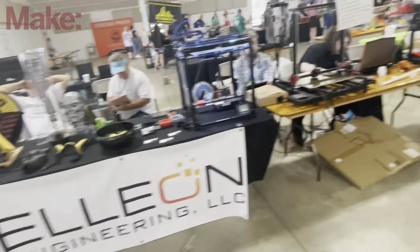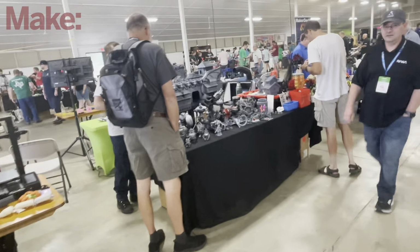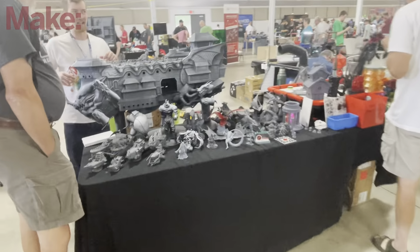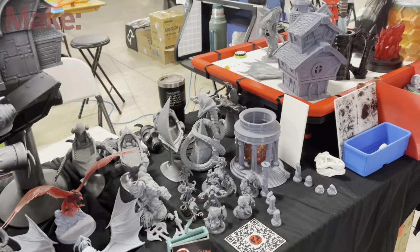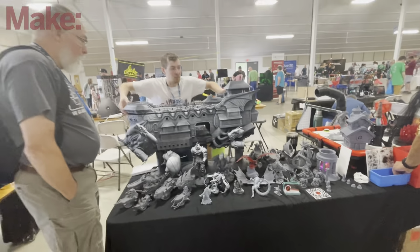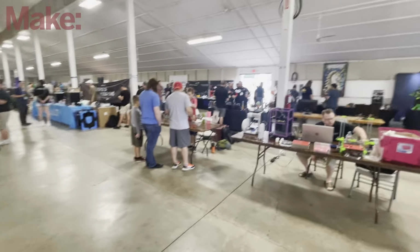Let's see here. More general printing, more figures and stuff like that. You can see. We'll come back and get more detail on this later. This is Z Design. Look at that. More Vorons, of course.